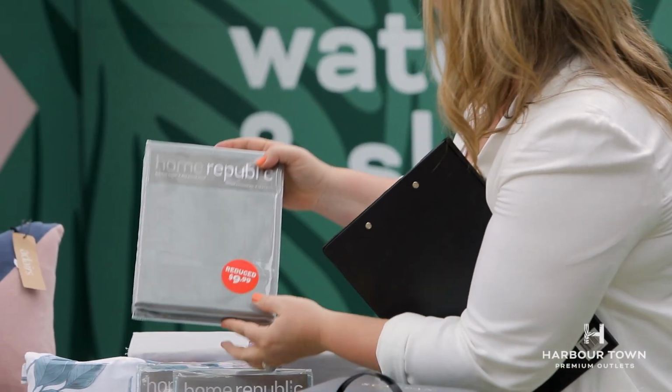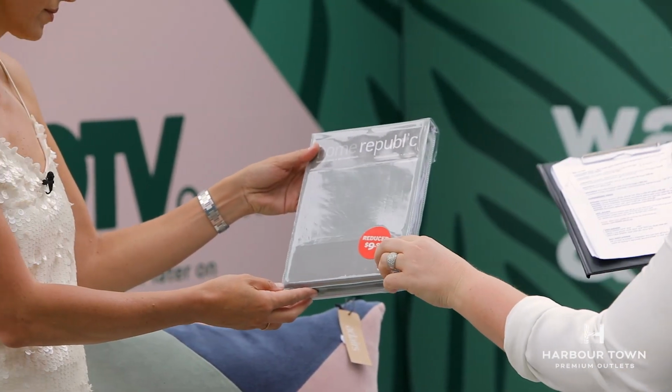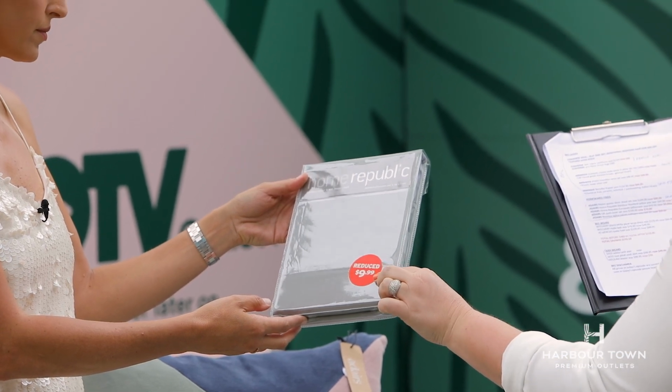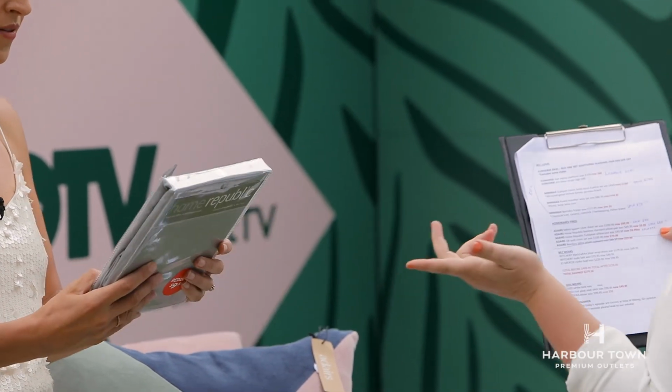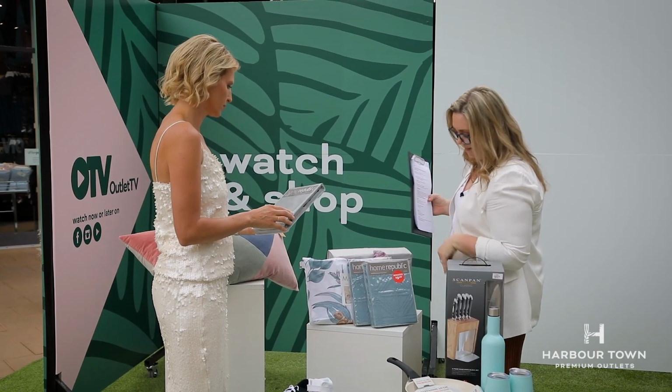They're great. So they've got a bamboo cotton set. That's like a standard pillowcase. It's only $9.99. How cheap is that? And they were $69.99. So that's a big $60 saving off. Well done. So bamboo's really cool for your skin. Doesn't make you sweat, so that's a great buy.